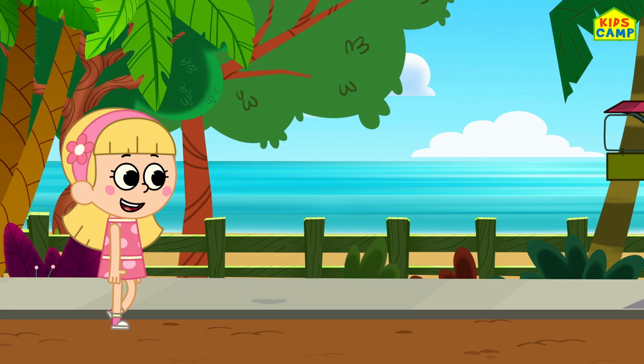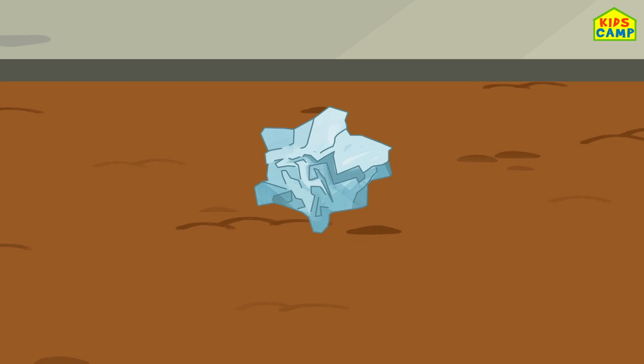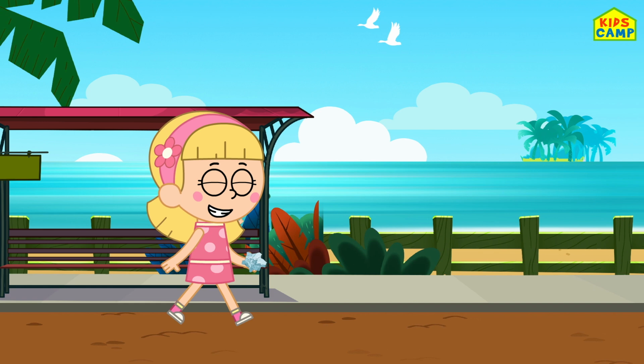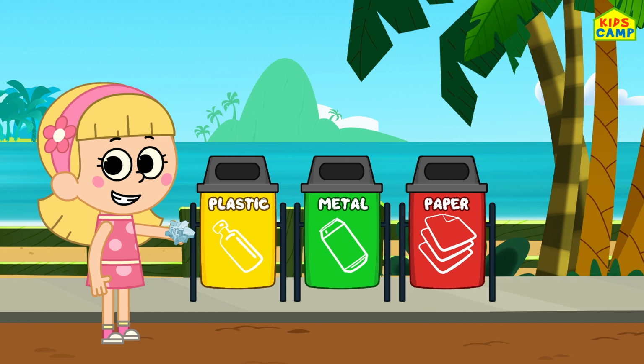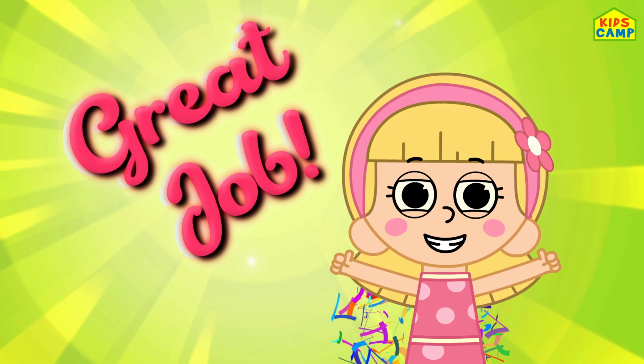As I was walking down the street, down the street, down the street, it got really windy. Ooh, what's that? Crumpled paper? Let's put it in a trash can, trash can, trash can. Help me find the right one. Plastic can? No, no. Metal can? No way. The paper can? Yes, yes. Great job, kids.